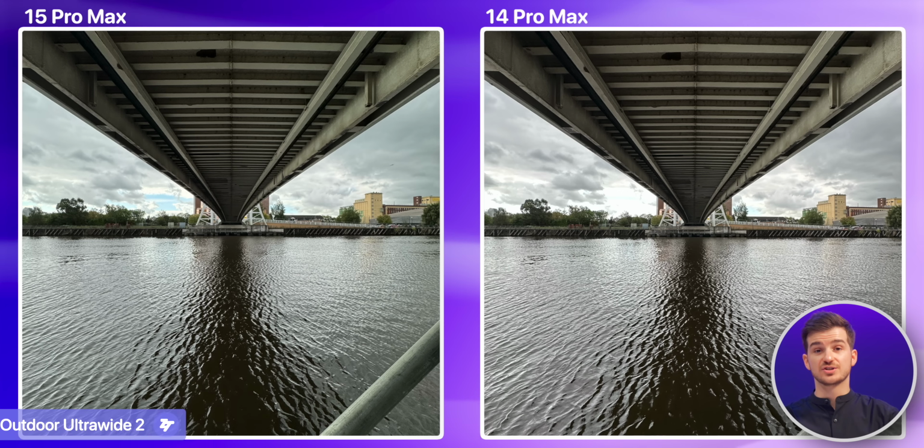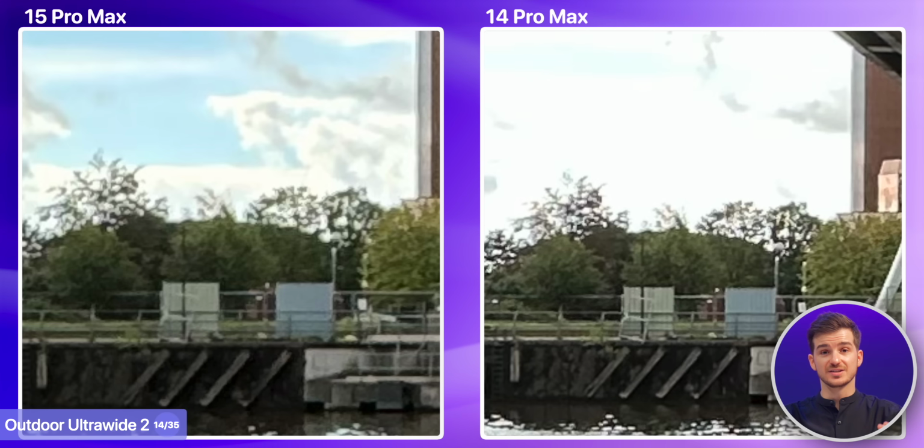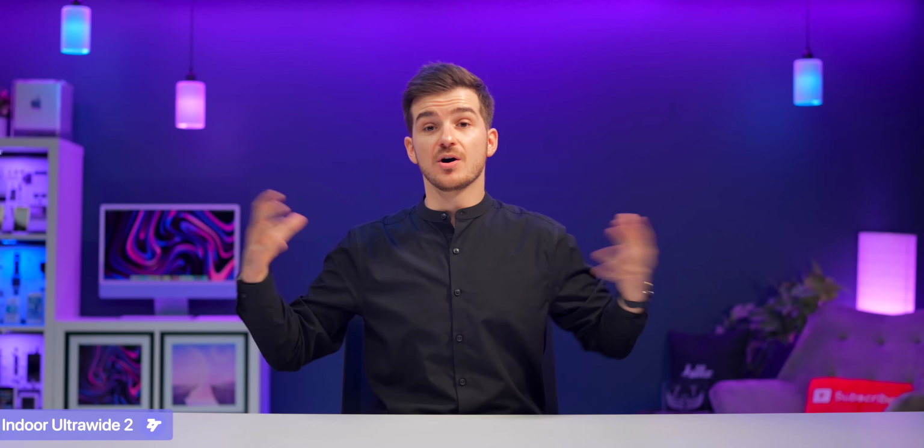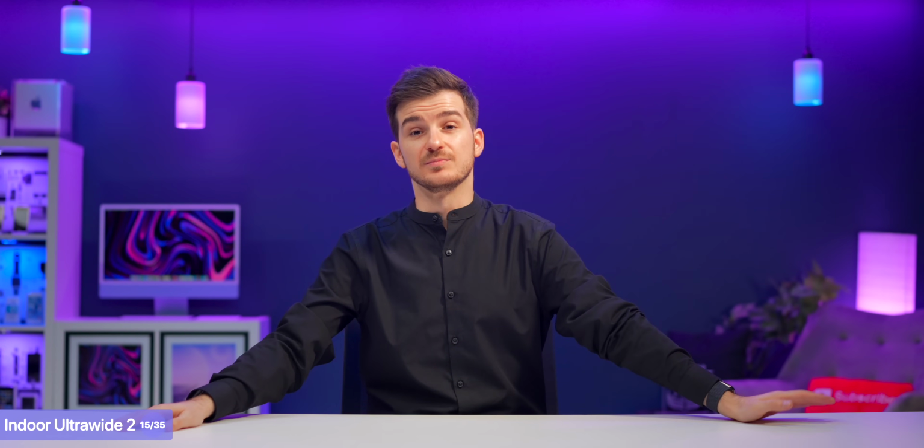Same for the second Ultrawide shot, where part of the sky is blown out on the 14 Pro, but preserved on the 15 Pro thanks to Smart HDR5. And again, once we zoom in, we can see slightly more detail from the 15 Pro Max, but the difference is extremely minimal. We've also tested the Ultrawide module indoors to see if there will be any improvements.